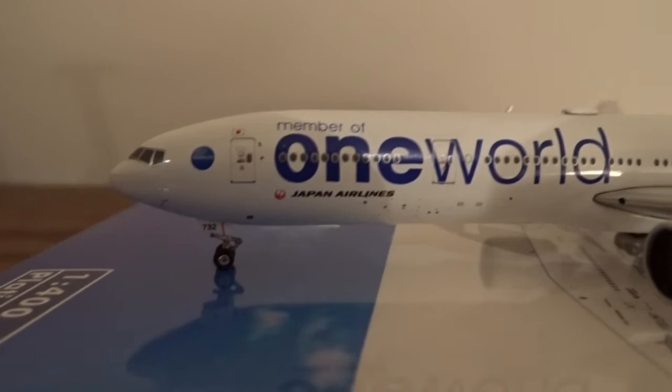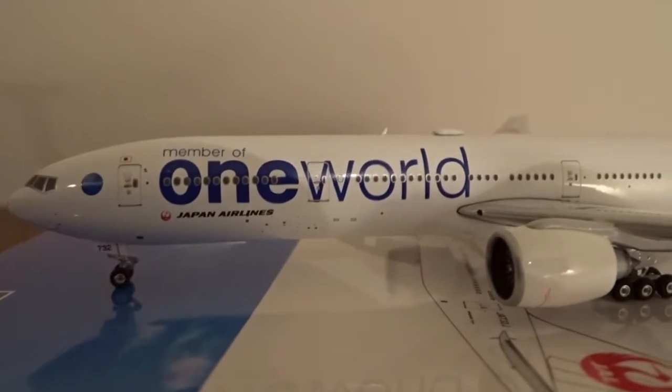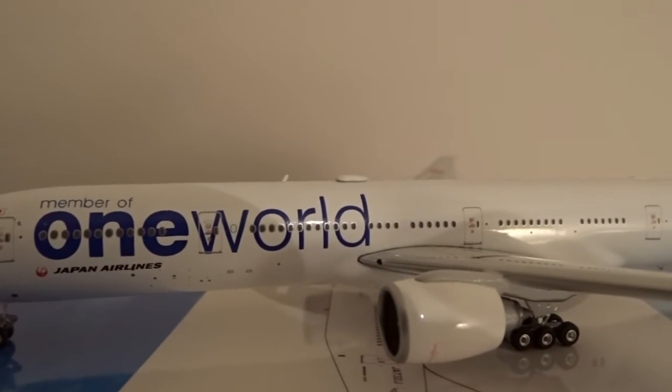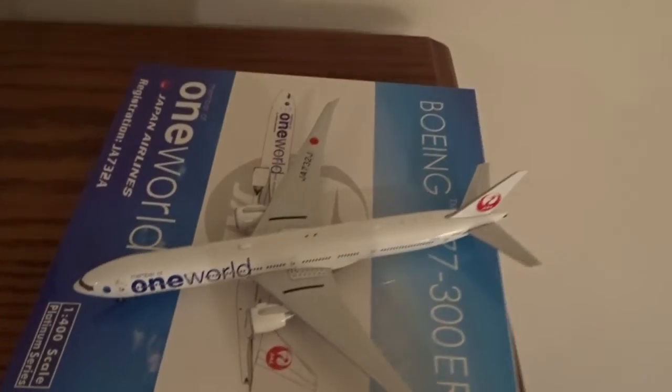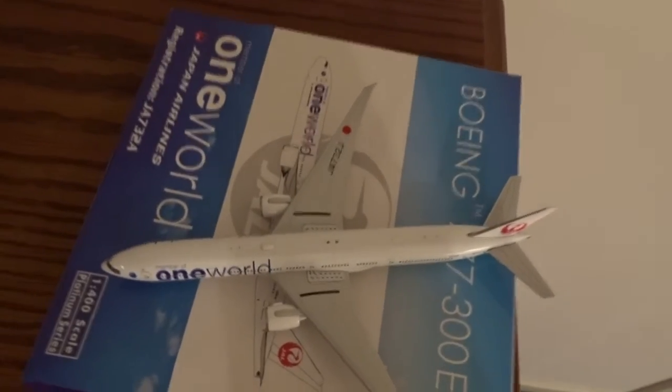T32 on the front landing gear there. Then we have the first antenna on the top. We got the satellite box there. Beautiful GE90s coming along with this 333. Got the overhead view, bit of a bird's eye view there.